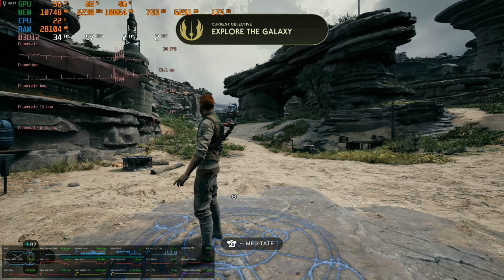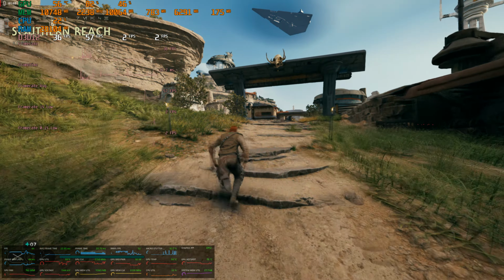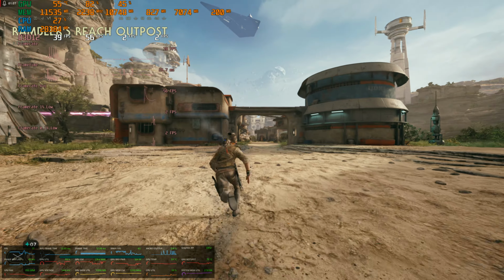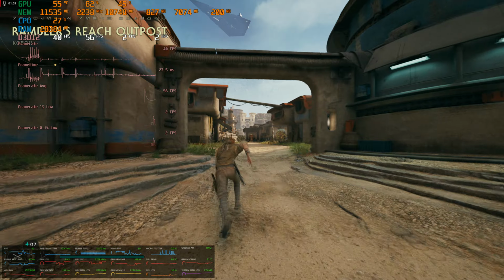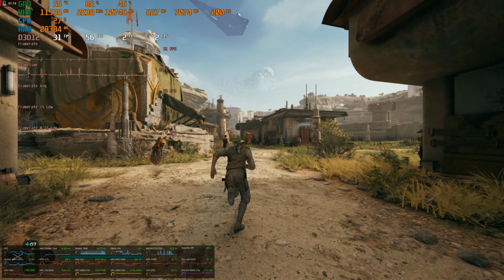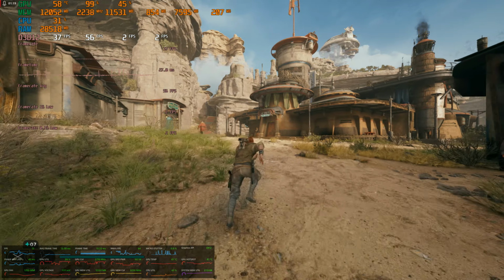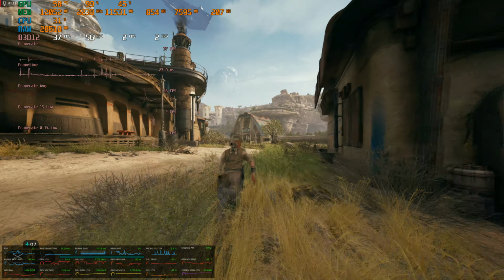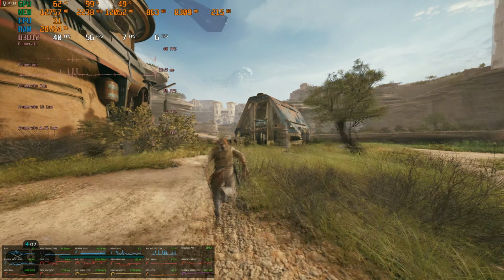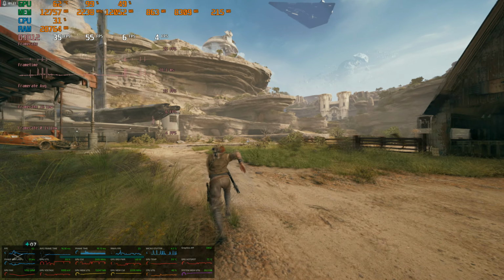Already off to a terrible start, of course. This game is just so unoptimized still. Look at this, we're still right around 30 frames per second, 82% GPU utilization. I mean, fluid motion frames works perfectly in a straight line. Zero issues with that. But dang, this game is a stuttering, bubbling mess still.